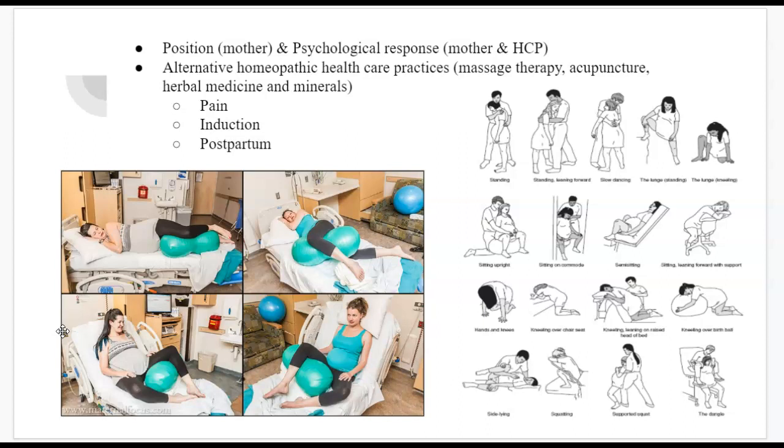Okay, so position and psychology are very important, and even the psychology of the healthcare practitioner or the healthcare provider. Because if the healthcare provider is irritable and impatient, then they will impose medical intervention into the labor process, and you have to advocate for your patient and keep your patient safe in that regard. The other part of that is, and I will say it to you a million times, you do not work for the doctor. The doctor does not sign your paycheck, okay?